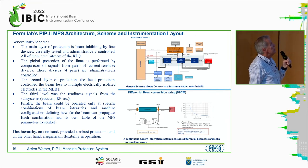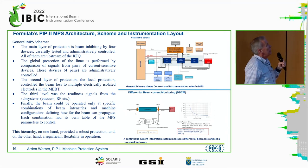So there's, again, a hierarchical system. There are four layers of systems that are used to provide the MPS function. Basically, the first looks at differences in the upstream, low energy section in terms of current and charge. There are pairs of current-sensitive devices, which are administratively controlled. Another layer of protection is beam loss in the upstream sections, in the MEBT. The third level is readiness signals that come from different systems in the machine. And finally, depending upon how they want to configure their machine, there are certain permits that are put in place. For example, if they're running the main injector, that might be one case, versus beam to the target for DUNE, which might be a different case.